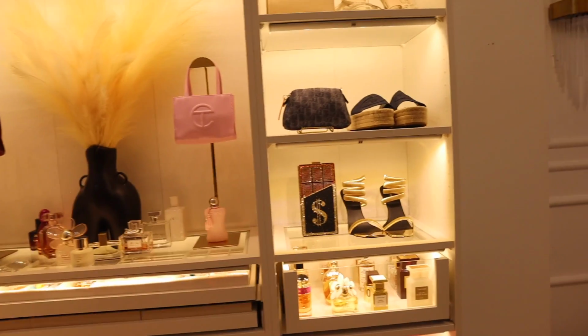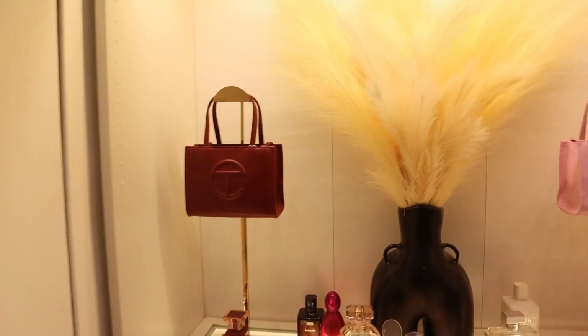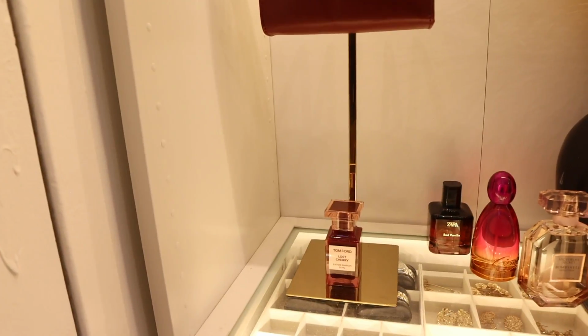So that's why I really wanted everything to be aesthetically pleasing. As you guys can see, I have my two Telfar bags, and I tried to get perfumes that match each Telfar bag. I already had these perfumes before I had this little idea, but this is the Oxblood Telfar. So I have my Tom Ford Lost Cherry right there.